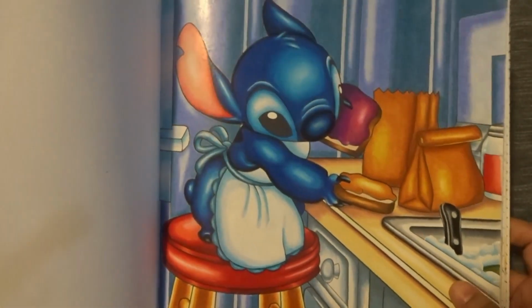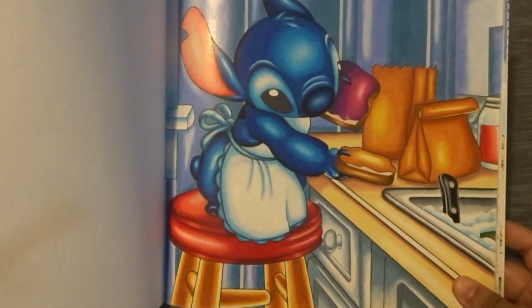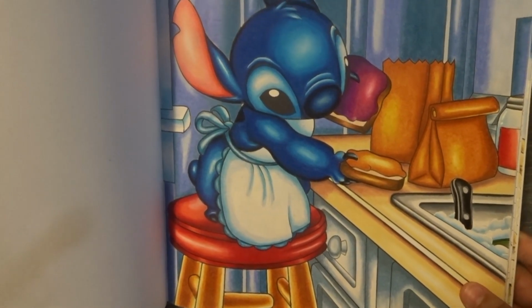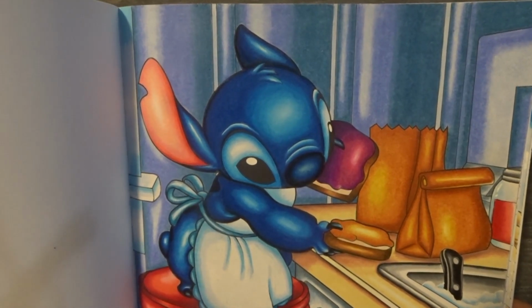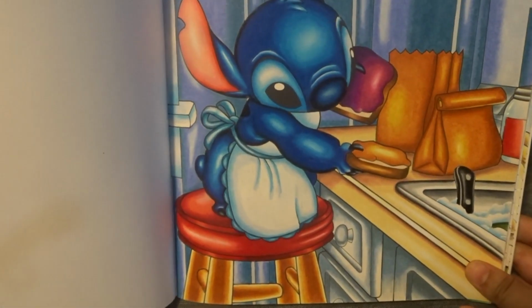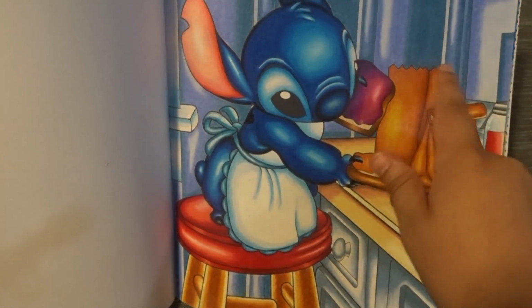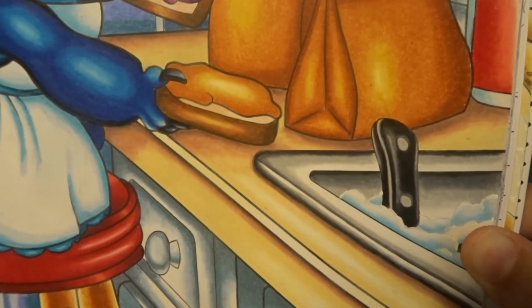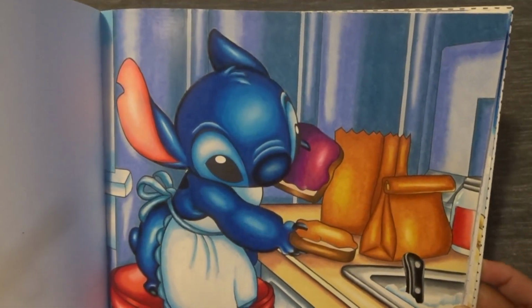And since I've already colored Stitch before, I don't feel intimidated to do him anymore. So that's great. This was using mostly Ohana Kolo's color combos. Once again, like I said, I use mostly her color combos for the Disney pages. I absolutely love this page. It turned out really nice. I like the blues and the gray right here. This was also done with pure Prismacolors, a bit of white gel pen right here, and a fixative spray at the end.